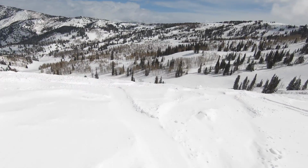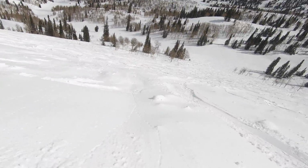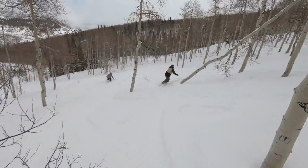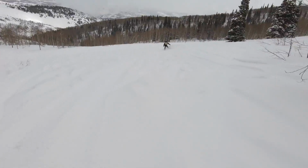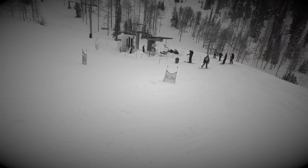South and east facing snow was a little crusty, but north facing zones were super prime, and the powder just kept on coming. On a day when Alta and Snowbird had probably been completely skied off, Powder still had the goods. Line after line was epic and untouched, but then, disaster.